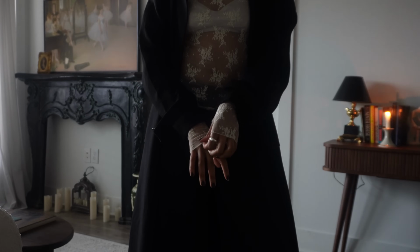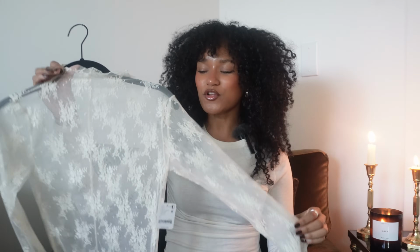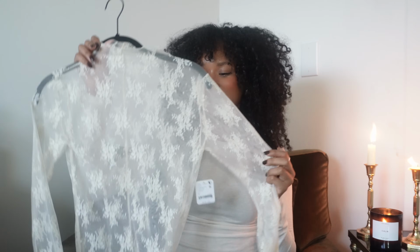I feel like pieces like this have been my holy grail over the past year, where they're not doing a lot and they are simple yet pretty, but you can wear them in so many different ways. I could not bring myself to care to get an expensive white t-shirt. I've seen them cost $100. And the thing about white is it's a dangerous thing to play with. It's just something I don't want to spend a lot of money on.